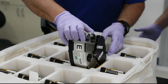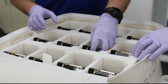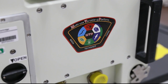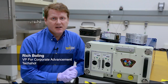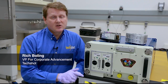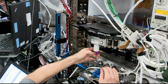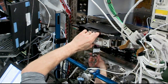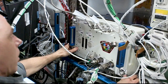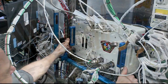We have a very nice new piece of hardware. The company TechShot, we've been working together with them for the last few years in developing a very capable piece of hardware. What's so special about the TechShot MVP is really that there are two internal carousels inside the unit, and each one of them can produce anywhere from 0 to 2 Gs. So it'll be the only payload of its kind in the US segment that can do this. The sample modules themselves do transport to and from the station in the cargo vehicles, but the payload itself, the locker, stays on board the station permanently.